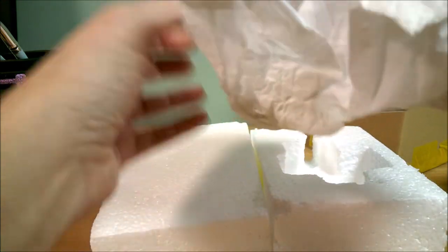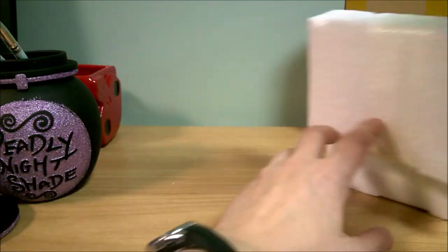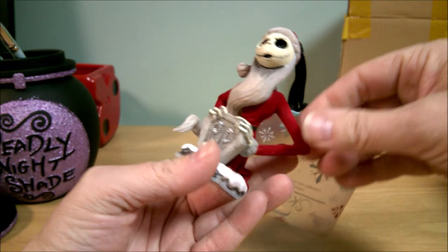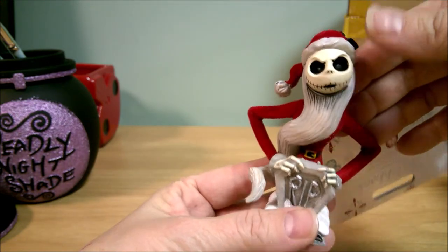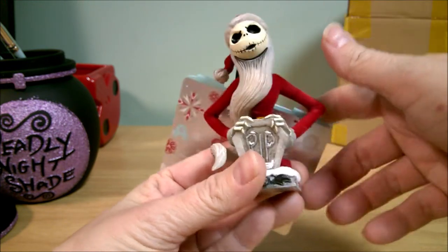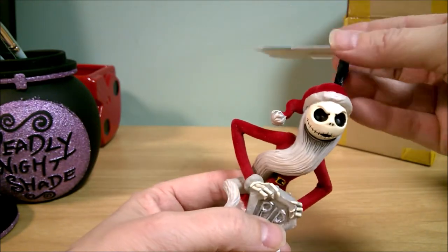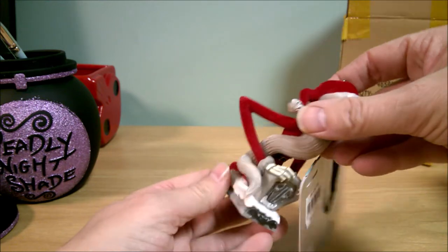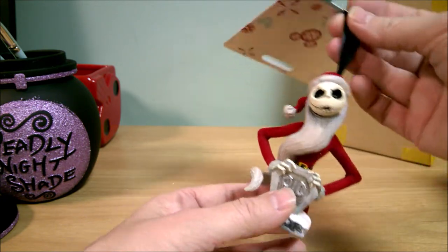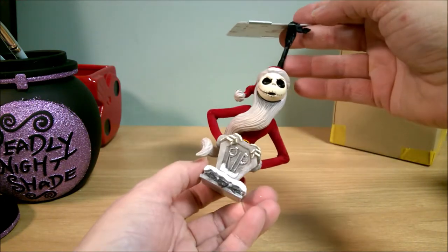Ooh, this one's nice. He's actually flocked. I did not expect that. His Santa suit is flocked. He's behind this tombstone. His beard is pretty gray and his hat's pretty gray. I don't know why they went with more of a grayish tone. I can see why they don't do a bright white, but I would have thought it'd be a little whiter than this. But it's pretty nice though. It looks very high end. His coattails back here. This is a really nice ornament.